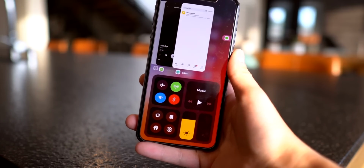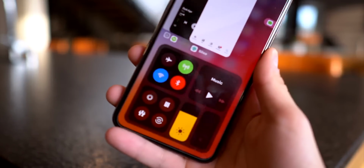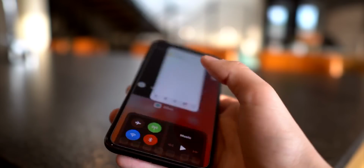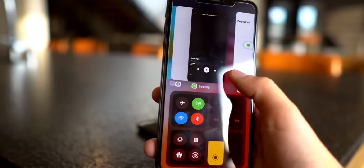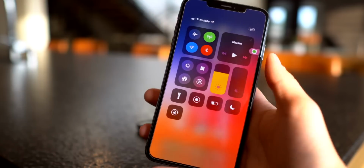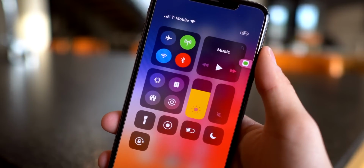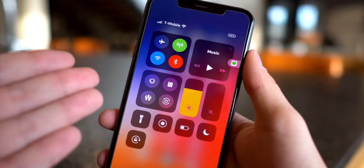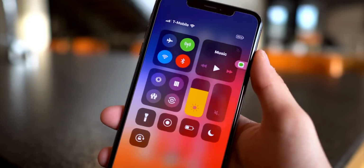think Apple should do. This new tweak called Gusto, I really think Apple should do something like this. I love that it combines the Control Center and the multitasking pane into one. Once again, it makes it so much easier to access the Control Center. Also, within the Control Center, there's a lot of things that Apple needs to work on here. It needs to be redesigned. There needs to be an easier way to access it.